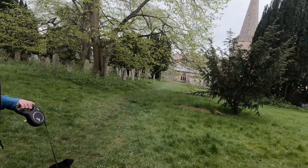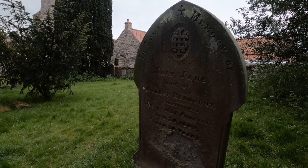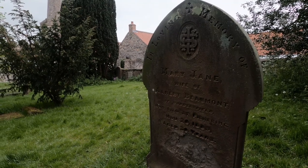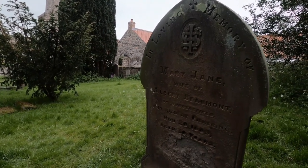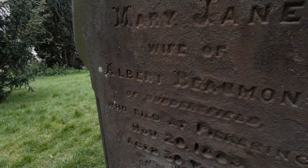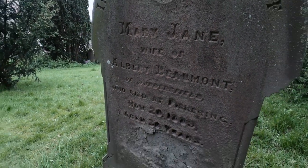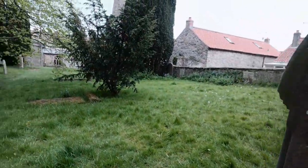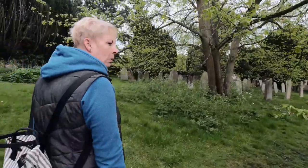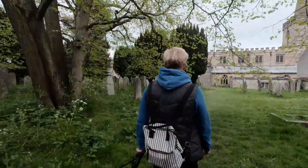I mean, look at this one. This is just worn away. You can't even tell. Mary Jane, wife of Albert Beaumont of Huddersfield. Oh. What did I tell you? I'm going to tell you about people from Huddersfield. A lot of people from Huddersfield have the surname Bowman. I can't say I went to school with a lot of Beaumonts. I went with a few, one or two, but no more Beaumonts than anything else. Melbourne, didn't you? But that's still Huddersfield. Still Huddersfield, yeah. The borough of.